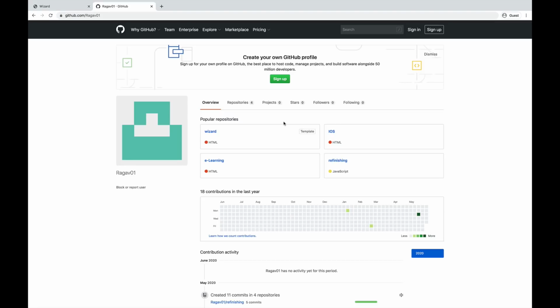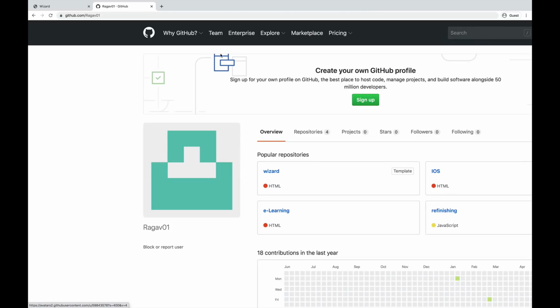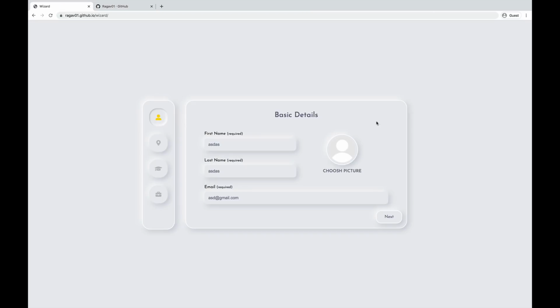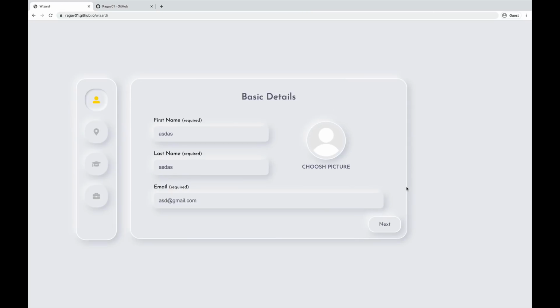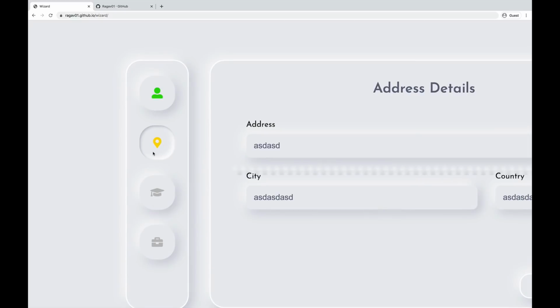Next up, we have an implementation from Raghav01, and it's a profile creation page, and it looks pretty good. I like some of the shadow effects and stuff going on here, the navigation on the left. So I think I already filled out some of this. We can actually choose a picture too, a nice little touch. All right, I just picked a recent thumbnail I had in my downloads folder. Let's click next. We get that nice color change here. We can see which step we're on.